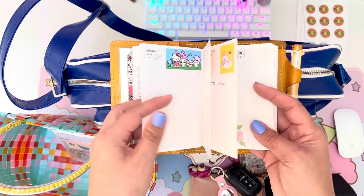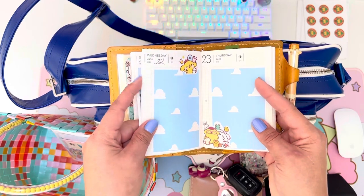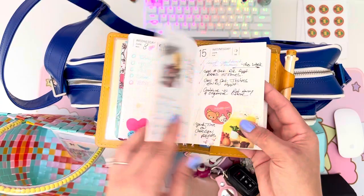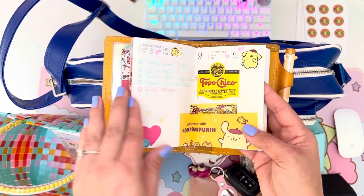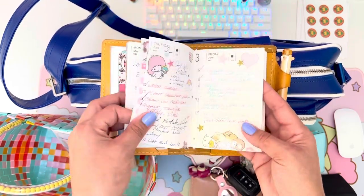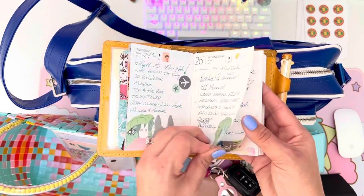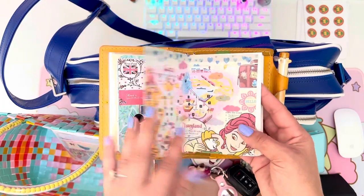I have a little bit of pre-decorated ahead pages, and then past, just so you have an idea of how I'm using it. And I have a little bindery cutting machine, which I recently got, not long ago, so I was able to put that in there.